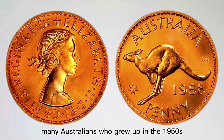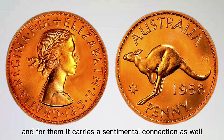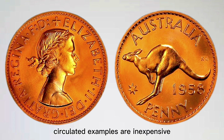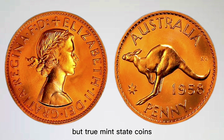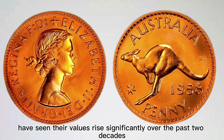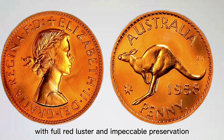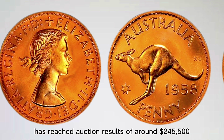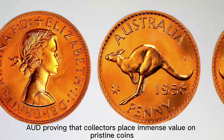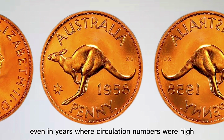Many Australians who grew up in the 1950s remember the penny as part of their daily lives, and for them, it carries a sentimental connection as well. In the numismatic marketplace, circulated examples are inexpensive, but true mint state coins have seen their values rise significantly over the past 2 decades. A top-quality 1958 penny with full red luster and impeccable preservation has reached auction results of around $245,500 AUD, proving that collectors place immense value on pristine coins, even in years where circulation numbers were high.